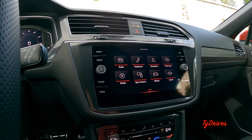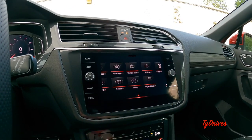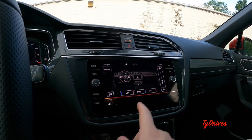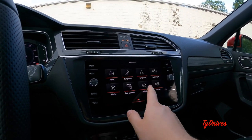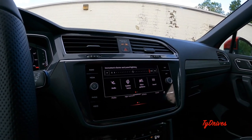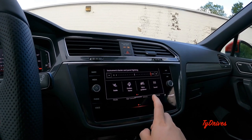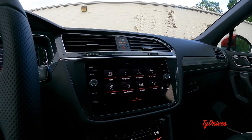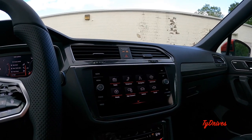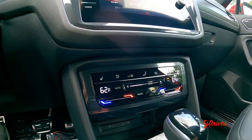Back to our menu, let's see if there's anything that we don't have in here that I didn't mention before. We can control the climate control through the touchscreen with the temperatures and the fan speed. And we also have some settings to go through as well. You can swipe from the top to get your gauge brightness, as well as pulling up your sound settings and muting the audio. So a couple of shortcuts from the top there too, but a pretty nice screen. Again, starting to feel a little bit dated, but that will be fixed in the next generation of Tiguan, which is coming soon.